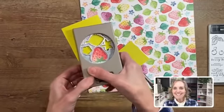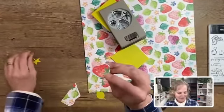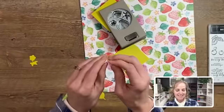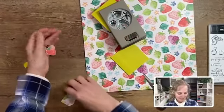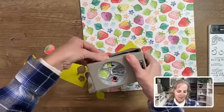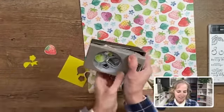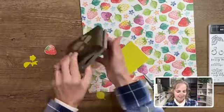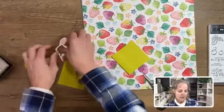Are you loving it, you guys? I'm so excited about this. I can't stand it. All right, now watch. So there's our punched out strawberry. It coordinates with a punch that we have that's coming. This is our punched out leaf. Where did it go? There it is. Oh, and I messed up the flower.